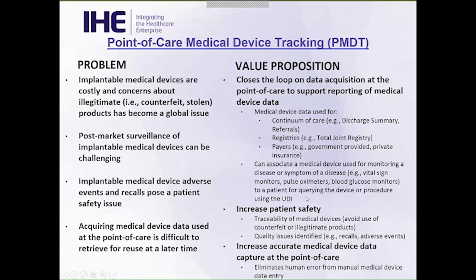Another potential outcome is that monitoring these devices and getting the data from them can be used to track how the patient is doing. For example, vital signs, pulse oximeters, blood glucose monitors, etc. Any device or procedure that uses a UDI can take benefit of this profile. And finally, the additional benefit that the profile provides is that it reduces, or eliminates, the human error that comes with manual entry of device data into the patient's chart, since we're automatically bringing that in.